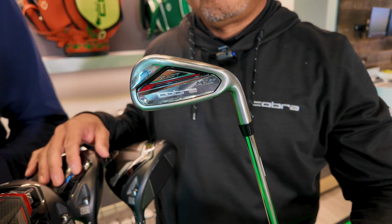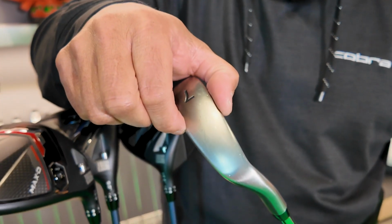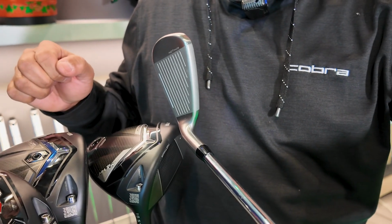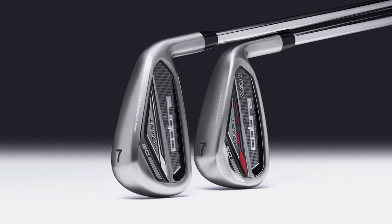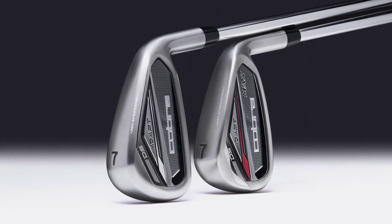In comes the DS-ADAPT Max iron. 2 degrees weaker than the standard DS-ADAPT. It's made with a wider sole, a little bit more offset. So this is going to give you a higher, more draw bias trajectory to help give you that ball flight that can land softer and give you a more playable trajectory for more golfers. Easier to hit, more fun. What's not to like? Thank you, Jose.